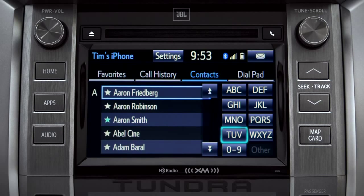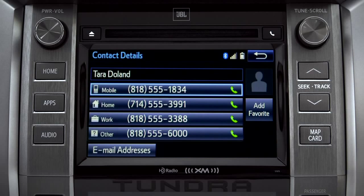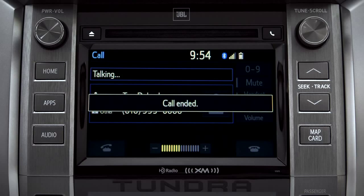Since the name we want begins with a T, we'll tap the TUV key. Tap the name and then the number you want to reach. To cancel a call, press the End Call button or Hang Up button on the steering wheel.